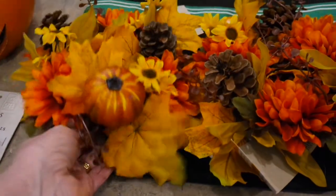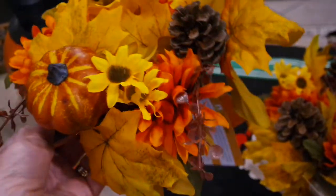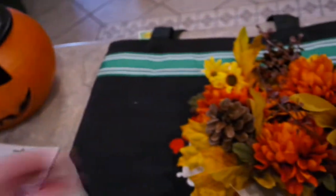My regular store had tons of Walmart overstock. All these Walmart candle rings had the tags on them, and they were all $2.97 in the store right now. I got these for 99 cents each. So I picked up 2 of them.